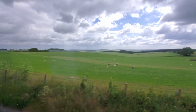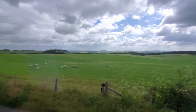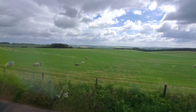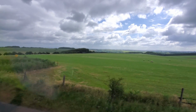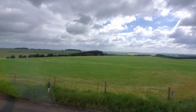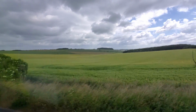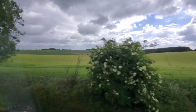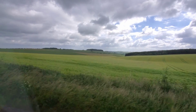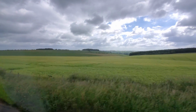Now, Stonehenge evolved from a Neolithic burial site around 5,000 years ago. 5,000 years ago, so pre-Egyptian pyramids. Okay, so this is before they made the Egyptian pyramids. It was developed into a sophisticated stone circle built on the axis of the solstices and equinoxes. In other words, based on the movements of the sun, the setting sun, the rising sun.